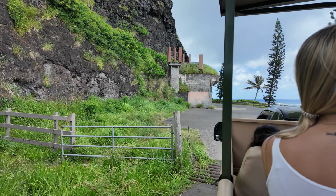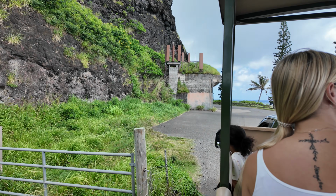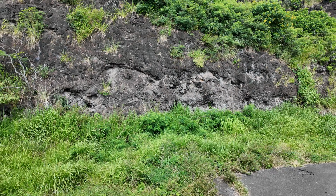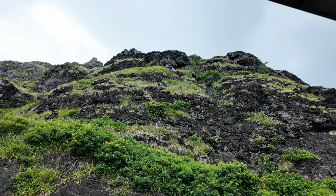There's one of the World War II bunkers. I think we're going to stop and actually go inside of it. And they said they have movie memorabilia in here as well. Importantly, because I'm a geologist, I like beautiful views out here on the right-hand side.